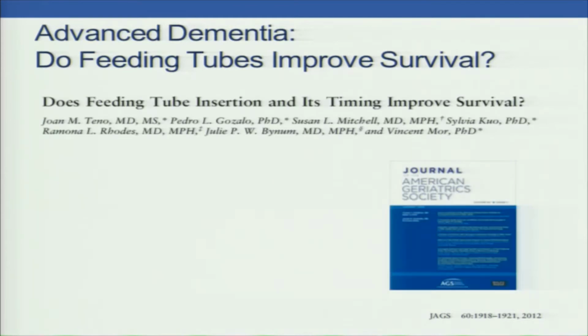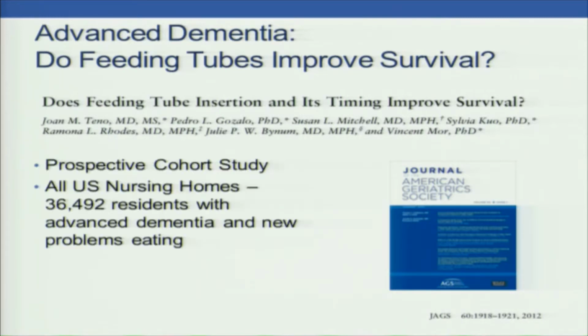A study was published in 2012 in the Journal of the American Geriatrics Society that specifically looked at survival with PEG tube placement in patients with advanced dementia. It was a prospective cohort study that took a look at all U.S. nursing homes, over 36,000 residents with advanced dementia who started having new problems eating. Almost 2,000 of them had a feeding tube inserted. So this study looked at how those 2,000 did in comparison with the rest of the cohort.